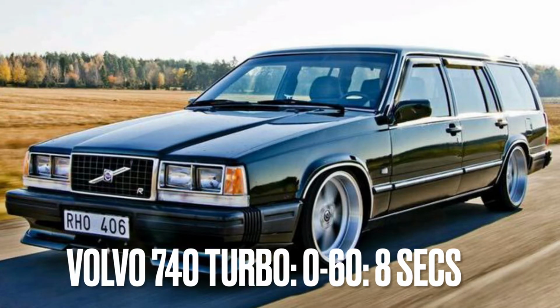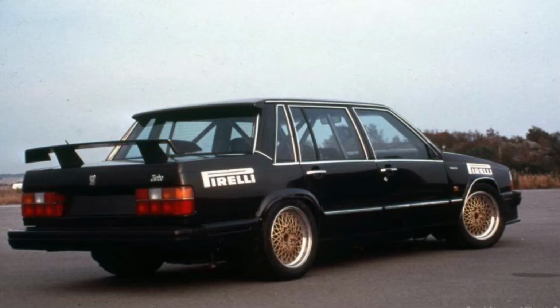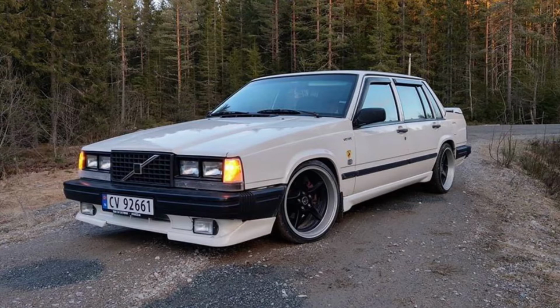I had to use a Volvo in this video, so I chose this one, the 740 Turbo. This one has a 4-cylinder turbocharged engine producing 200 horsepower. That means it's a lot faster than the Porsche. 8 seconds, 0-60. And also it's very good for modifications, and it's one of the best sleepers Volvo has ever made, in my opinion, and I think it looks kind of cool, especially with the black rims.